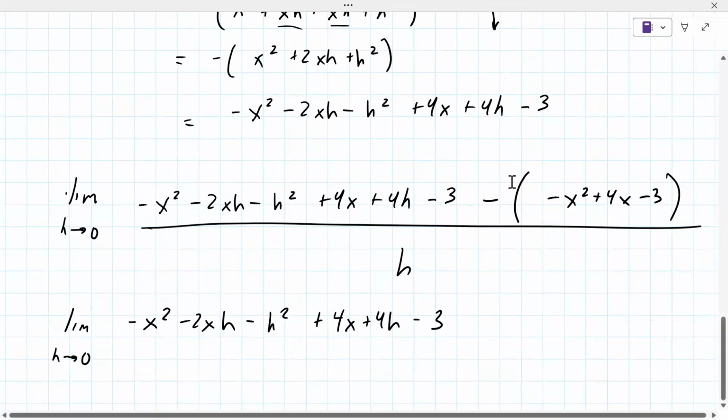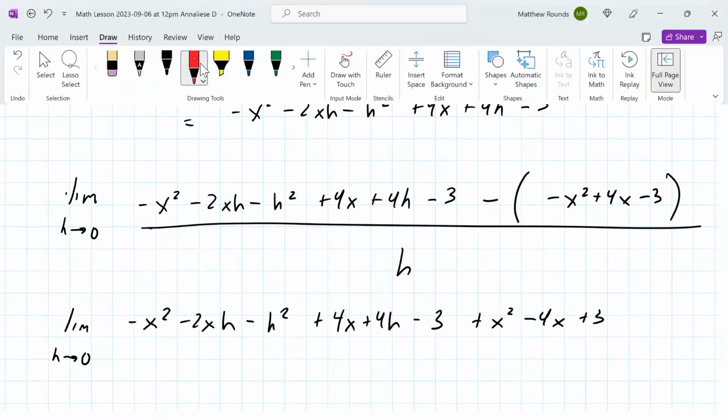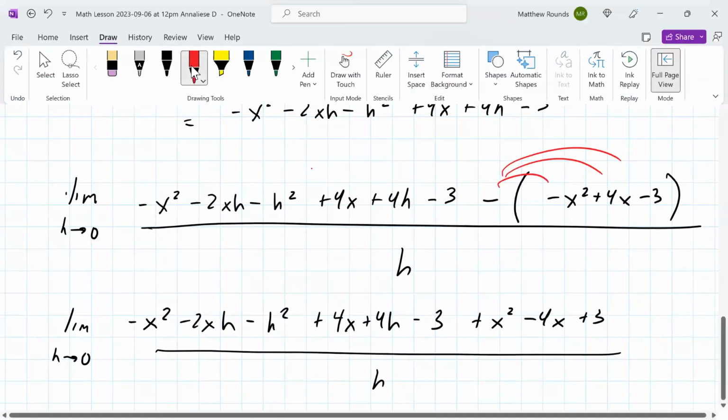Okay. You are going to distribute this negative into both. So it becomes plus x squared minus 4x plus 3. Make sure you distribute it into all three: 1, 2, 3. And then it's still all over h. It still looks really bad, but you're going to see some cancellations.